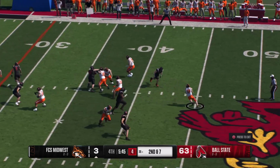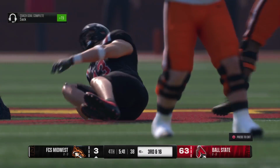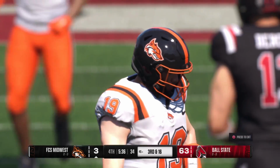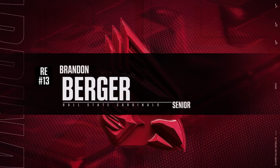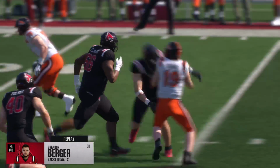Trying play action. They're trying to get to it. And the heat gets home. They knock him down back at the 45. This defense, they are tenacious. And they've got guys up front that are athletic and so strong that they can collapse the pocket. You saw it right there in that play action.